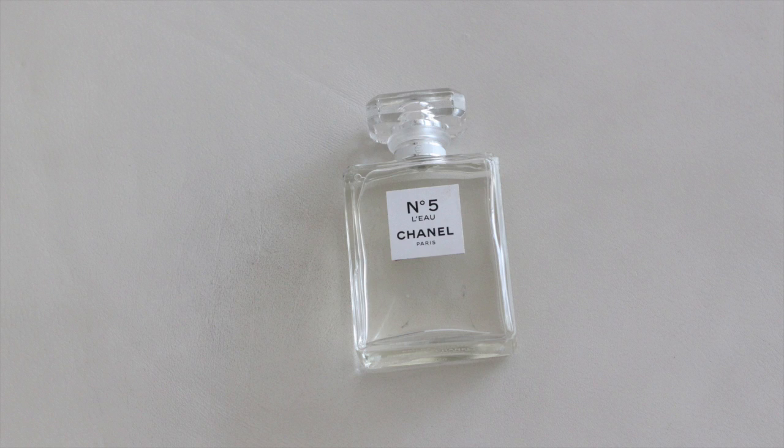The perfume that I've been loving non-stop for more than the last month actually is my Chanel No. 5 L'Eau. It's the new version of No. 5. It smells so pretty. I absolutely adore this. I actually spray my girls with it too, so that when we go out we all smell exactly the same. I'm not sure that they have asked me to do that, but anyway, that's what I do.